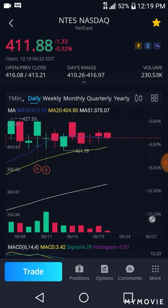We're going to go over our stash holdings, but we're going to do it on the WEBULL app because we can use charts on the WEBULL app.